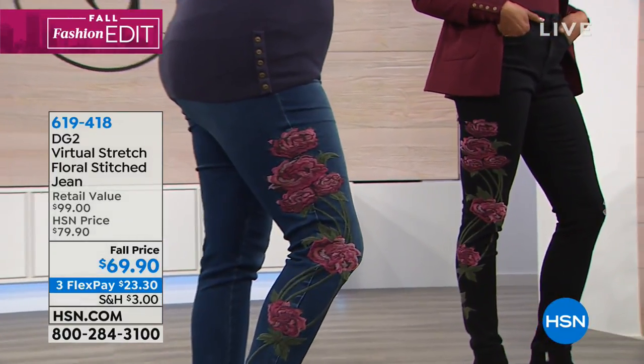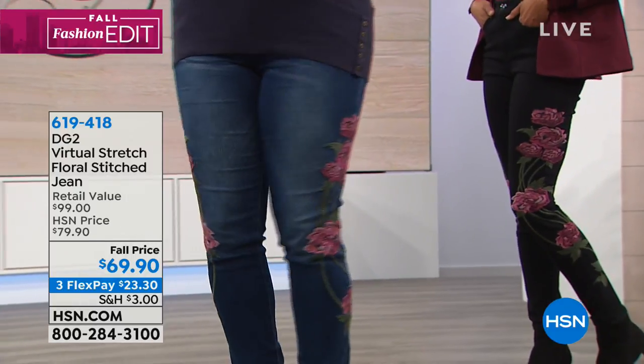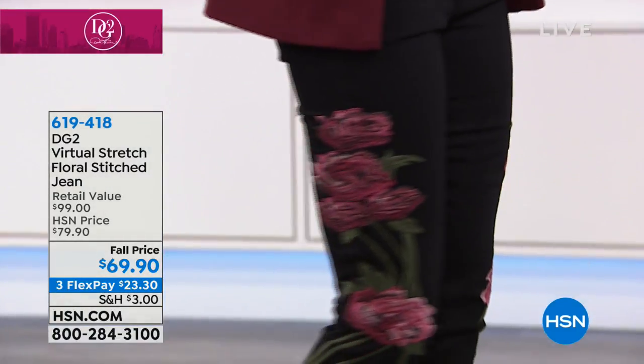So you said it, romantic. The flattering floral design, because sometimes we love things because it's a flower, but then it can also do double duty and make your thighs look even more slender. Right. Thank you, I'll take two. Exactly.